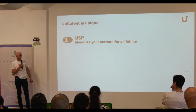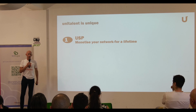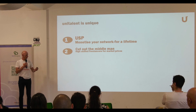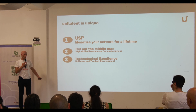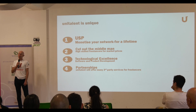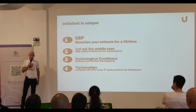Unitalent is unique because of 4 reasons. One is freelancers can monetize the network. It's the only platform where they can do that. We cut out the middleman for you, so we'll reduce the cost for customers. We have an easy-to-use, excellent technical platform. And we have partnerships with third-party companies who are selling their services to freelancers and also customers.